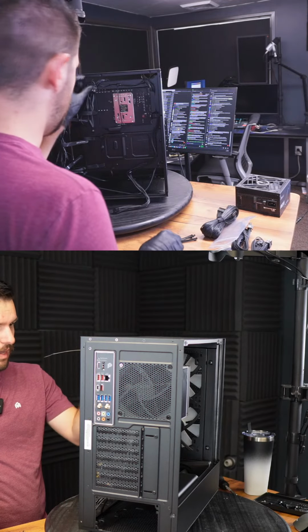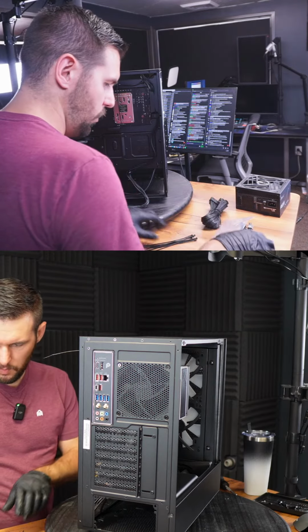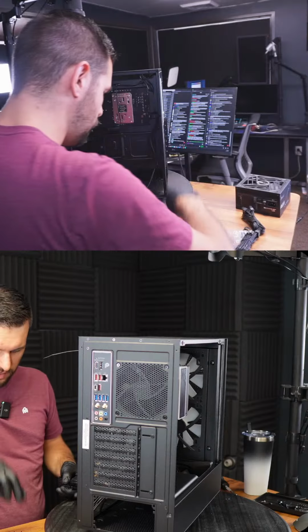Okay, so got all that. What up, Red? That's in there. Motherboard, GPU power.